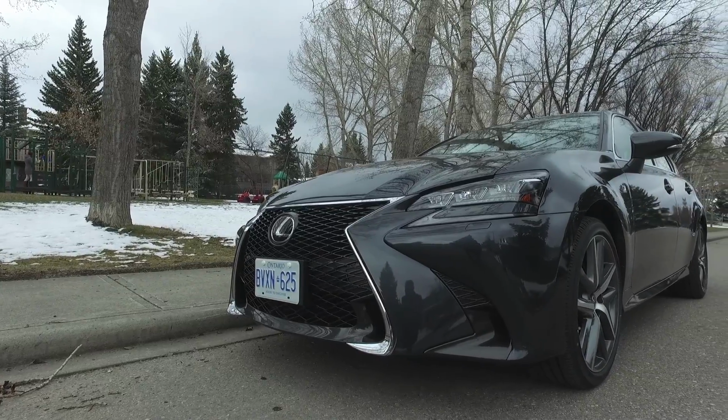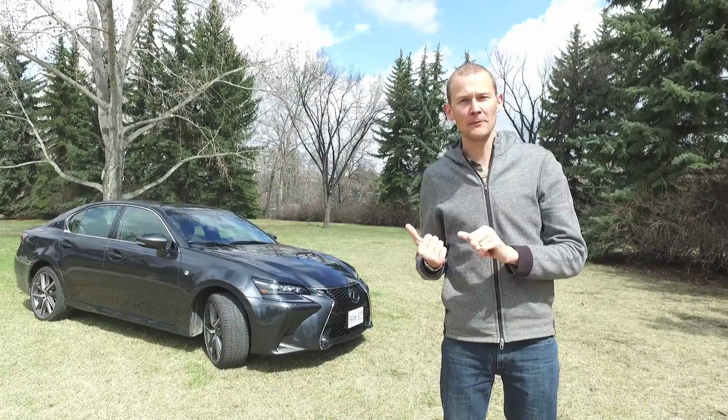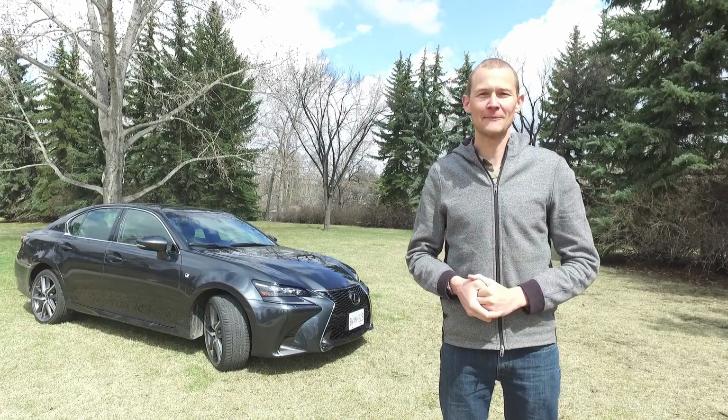This car has beautiful fit and finish. It does drive quite nicely. Let's hop on board and see how the GS stacks up this week on Family Wheels.